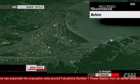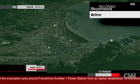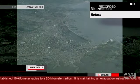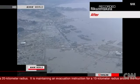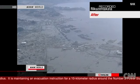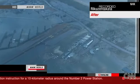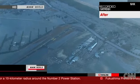And this is Rikuzen Takata before the earthquake, seen from the same angle. And you can see that the city has completely changed. Due to the tsunami, the wooden structure buildings have all been washed away, and other structures have also been damaged.